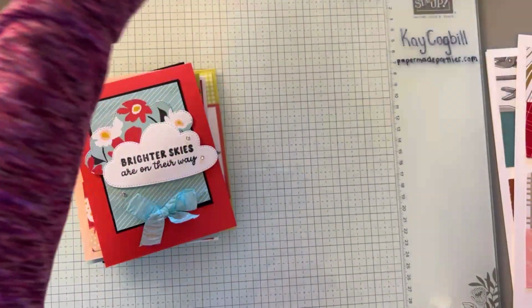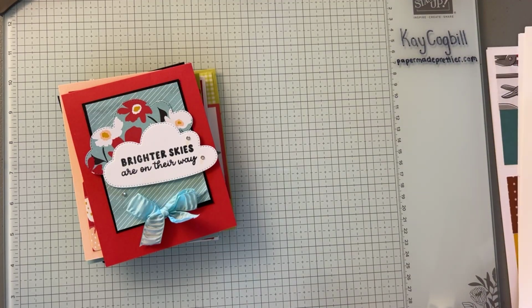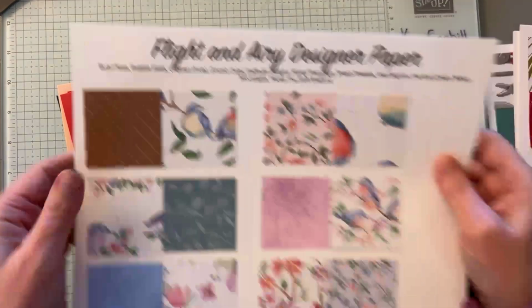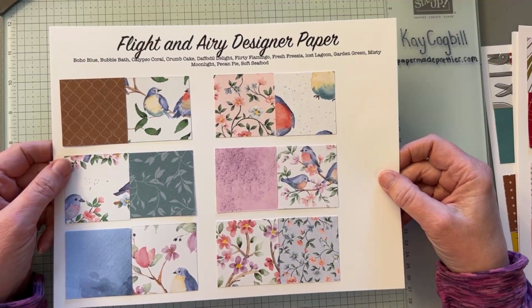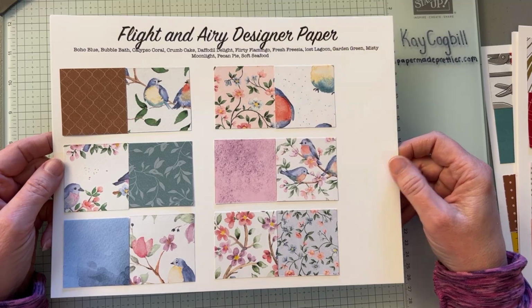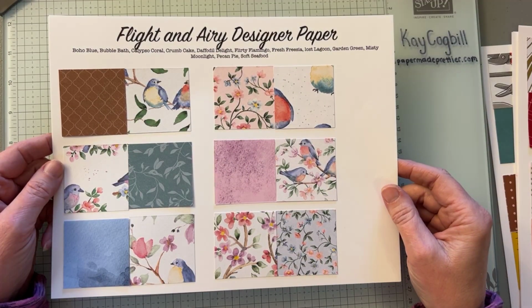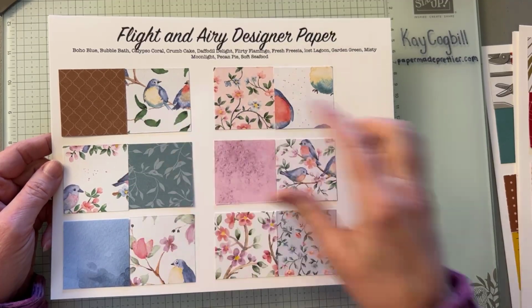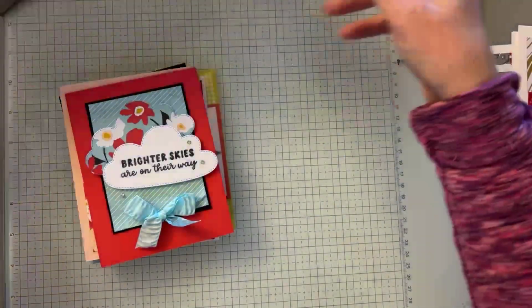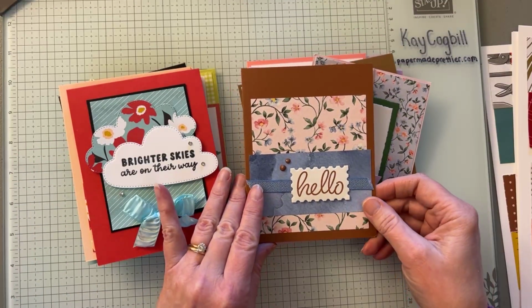All right, next is the Flight and Airy Designer Series paper. So we have these gorgeous floral patterns with little birds of flight. And this is a 12 by 12 paper. The back of this paper has some wonderful monochromatic images. And I know this is a favorite because I have so many swaps with it.